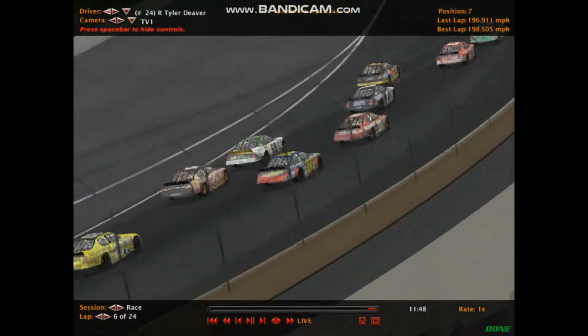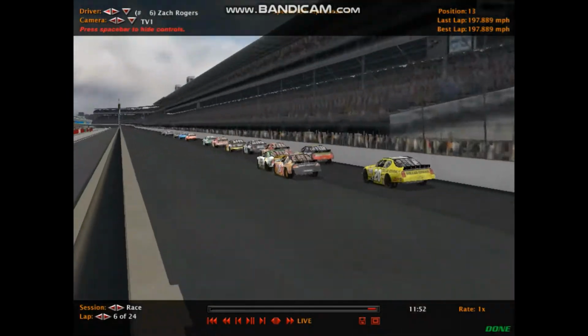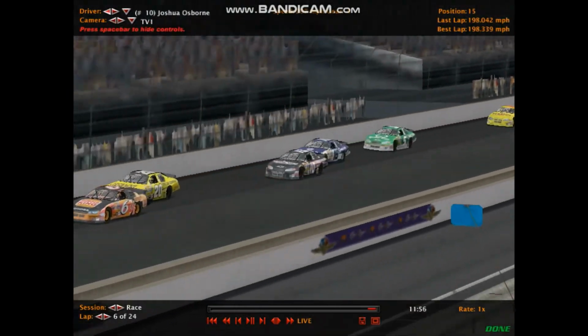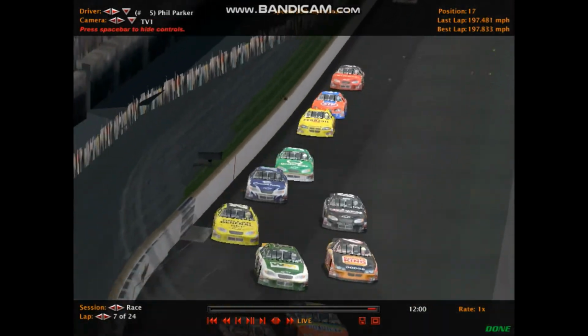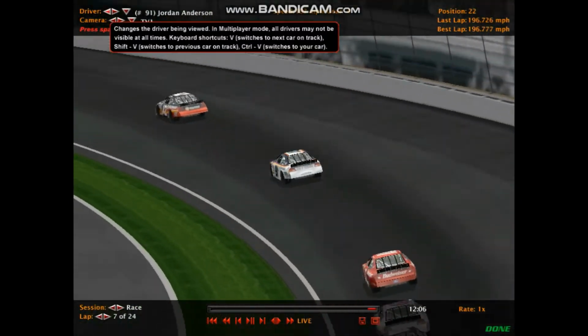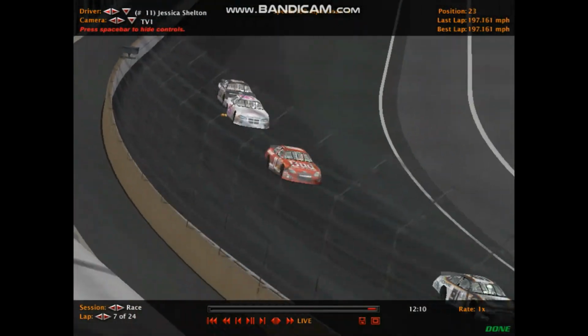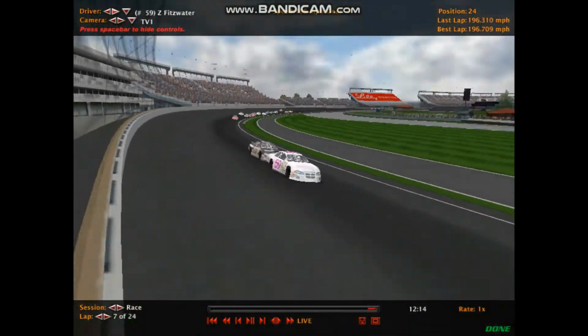And closing in, Cole Baker in number 20, Joshua Osborne in the 10, 16 card, Johnny Gardner, 5 card, Phil Parker, Mitchell Collins, Mike Becker, and Taylor Gertis in this mix as well too. Nicky Martinez there, Jordan Anderson in 22nd position, Jessica Shelton 23rd, 24th, Zachary Fitzwater in 25th is Kate Anderson.